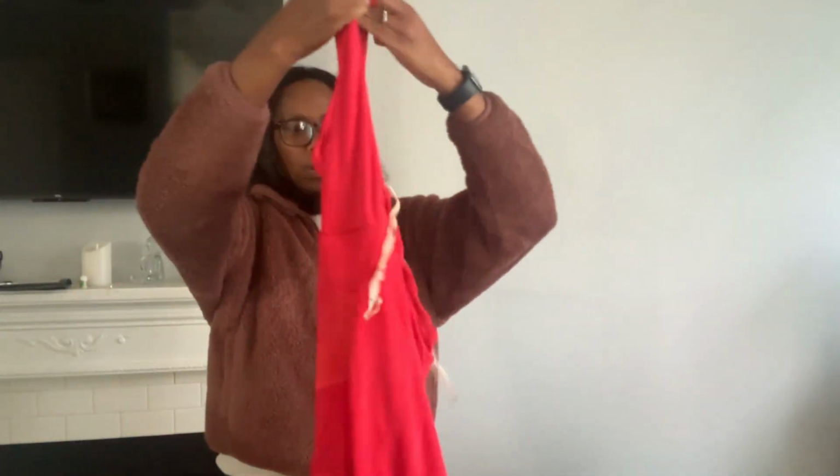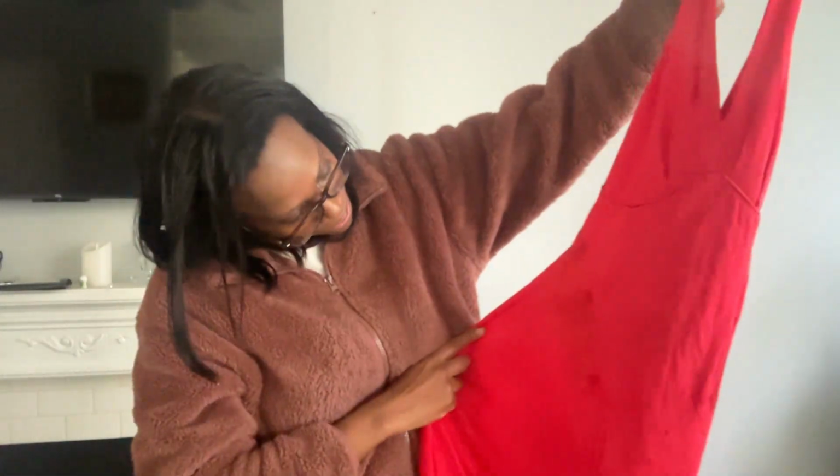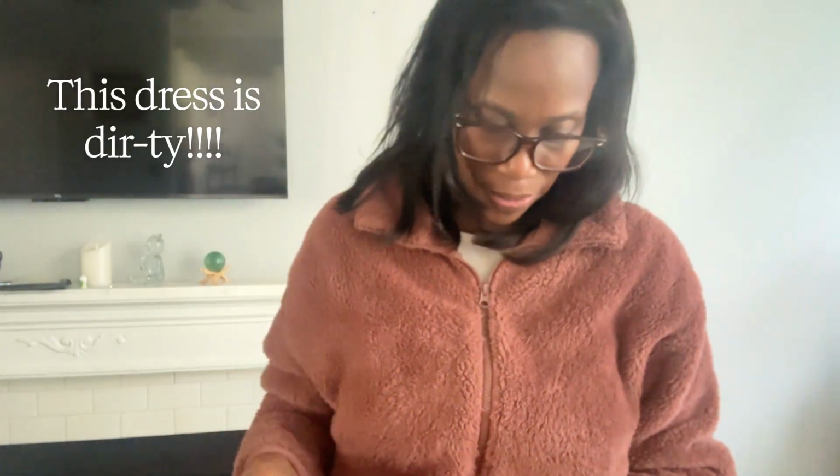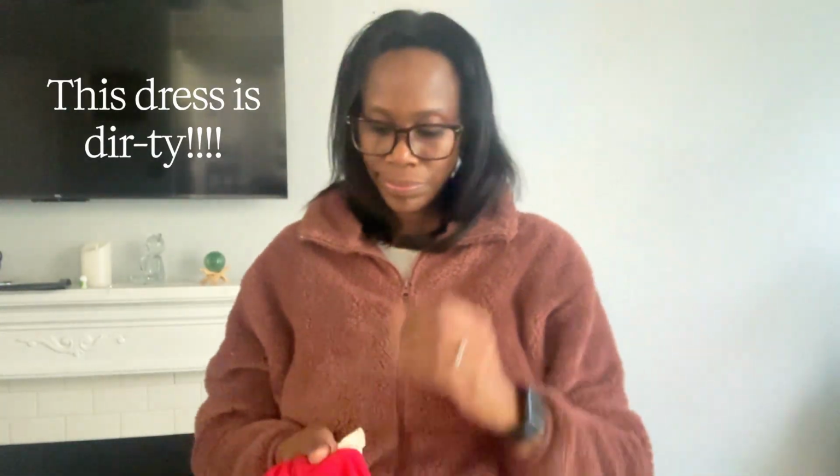Okay, here's a dress. This is a halter dress. Oh, it's cute. It looks a little worse for wear though. It's got some dinge on it. I can't really tell from the material. It does not feel like really great material. I don't know who this is.